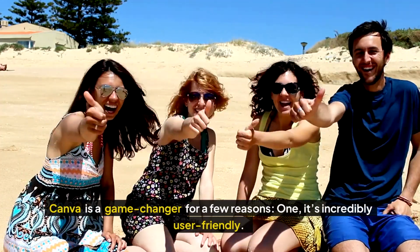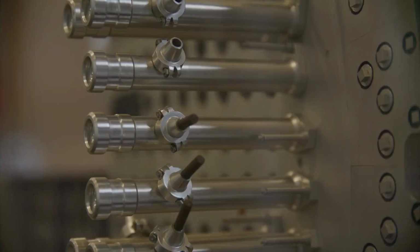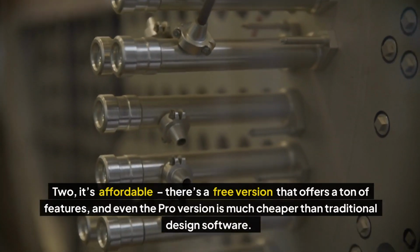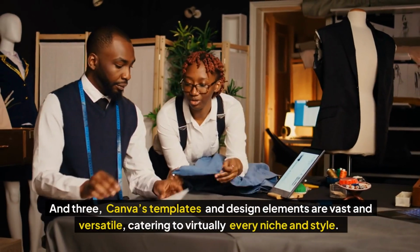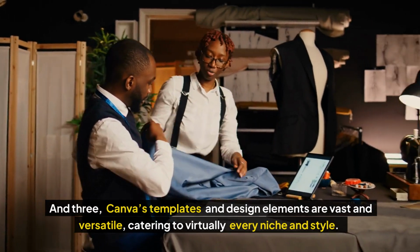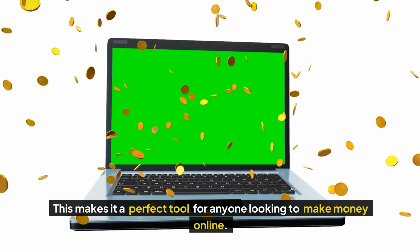1, it's incredibly user-friendly. You don't need to be a design expert to create beautiful content. 2, it's affordable. There's a free version that offers a ton of features, and even the pro version is much cheaper than traditional design software. And 3, Canva's templates and design elements are vast and versatile, catering to virtually every niche and style. This makes it a perfect tool for anyone looking to make money online.